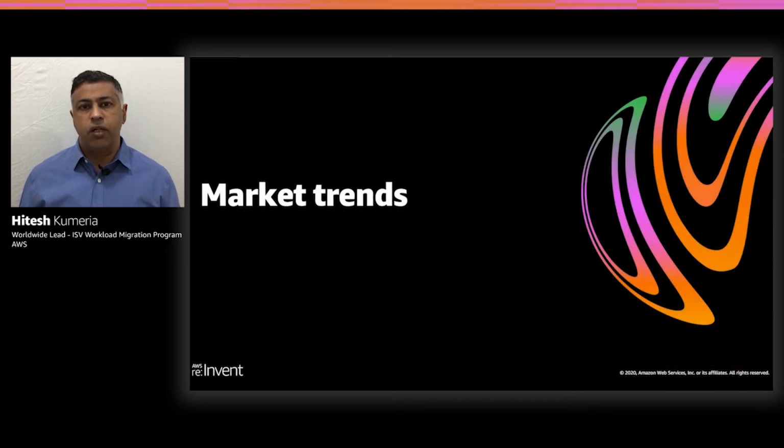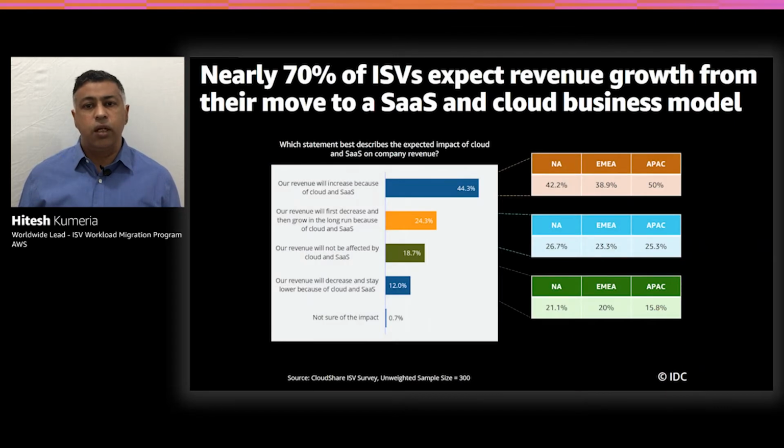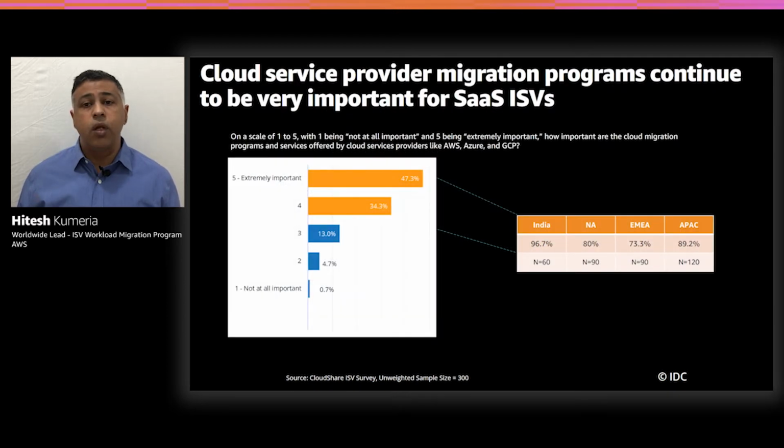Diving straight into the market trends themselves, right? Independent research tells us that about 70% of ISVs globally expect their revenue growth to come from SaaS and cloud business models. This is something that the data shows us across the world. Different sizes of ISVs are seeing this trend and reporting that. We also see that cloud service provider migration programs continue to be very, very important for our SaaS ISVs and ISVs running their applications in the cloud. This is again a global phenomenon, and support on this is well appreciated by our partners.